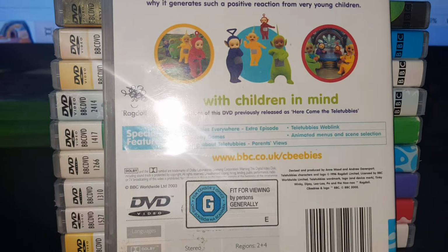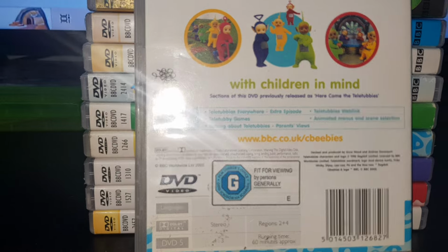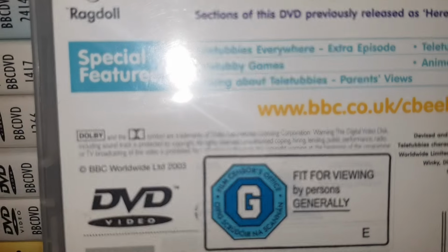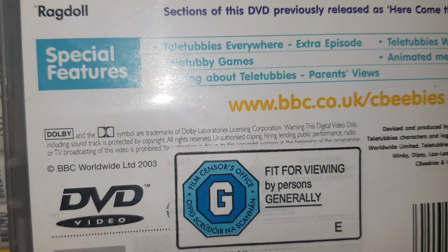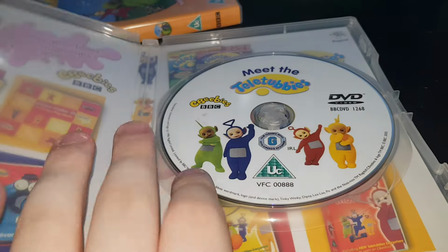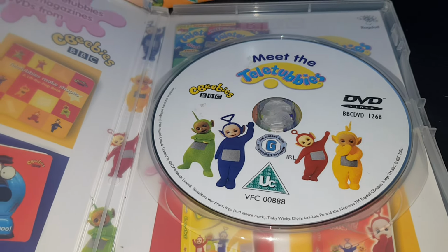Kiana Johnson did a review on this DVD, so if you want to see her review, go and watch it. You know what chapters are in it. And the special features are a Teletubbies Everywhere episode called Carousel, two games, and parents talking about Teletubbies. Here's the disc. And also, I used to watch this in Fusion, so that's why I wanted this DVD.